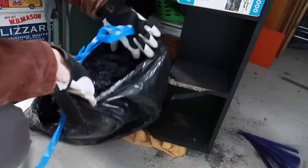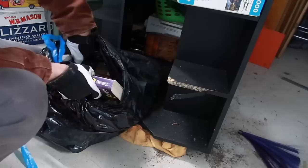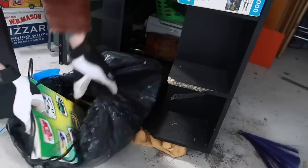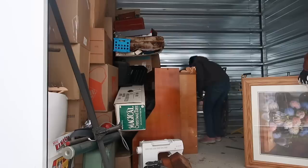Collecting toys, cars, and trucks. It appears to be an antique price guide, so the person probably did collect, or at least did collectibles. It's pretty much what this bag is. I think we got another one here. There you go. Matchbox toys, 1974 to 2003. Whole bunch of them. Not Matchbox, but a lot of magazines in there. Thrift store might want that.